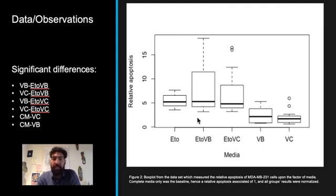And looking at this box plot, we can see that the medians of ETO-VB and ETO-VC are quite similar to our positive control ETO only, but their spread is much different, with ETO-VC even having 2 outliers. Interestingly, the simple addition of vitamin B3 and vitamin C seemed to increase the relative apoptosis by a factor of 2-fold. That was not something we expected when we first designed the experiment, and we are confident that there are some patterns to be explained there.